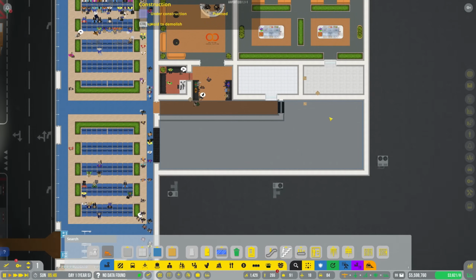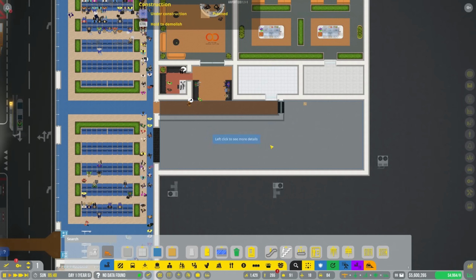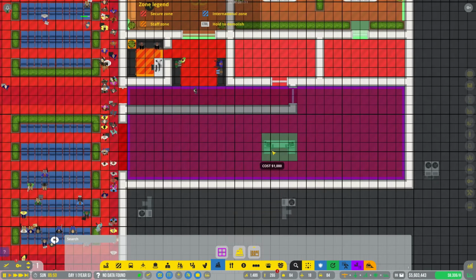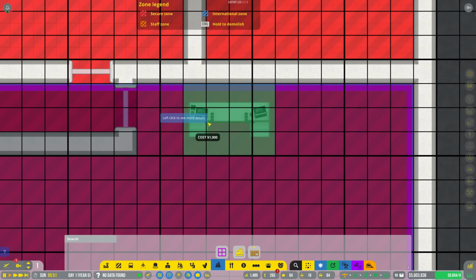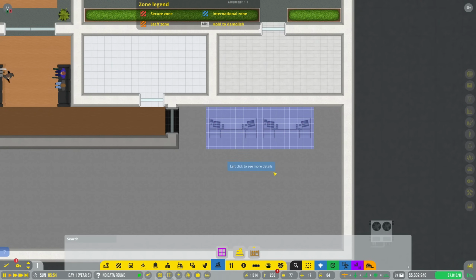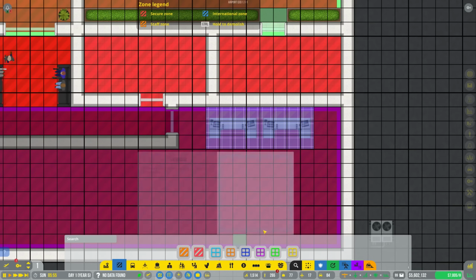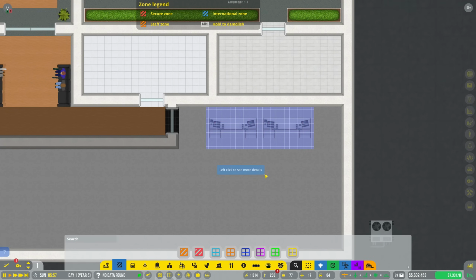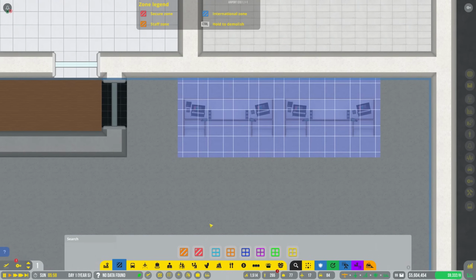But this does give us a slightly larger footprint, and this is the only way that I know of that we can have a corner in the store. So this is just kind of what we're going to do. When it comes to counters, could I get a couple in here and have this look interesting? I actually can, which is pretty cool. And then I'm wondering, could I just make this like a staff only area? It sort of looks like I can get away with that.